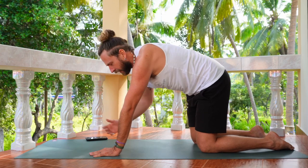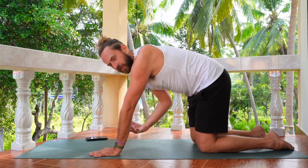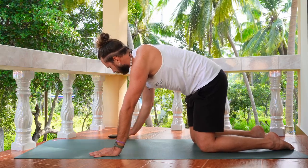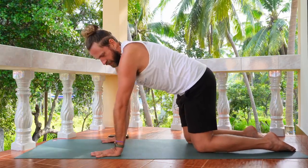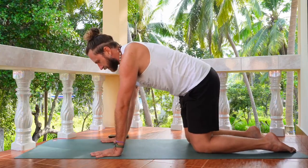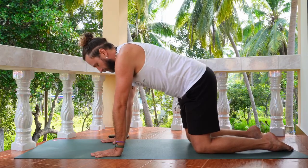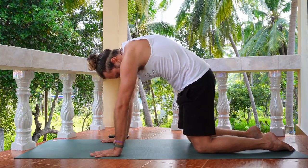We're still cold. And then, as it feels comfortable, you can pick up to a more powerful sniff and throw type breath. Okay, so let's begin. Hands are directly under the shoulders, knees directly under the hips. Inhaling, looking up. Exhale, rounding, gaze towards the navel.